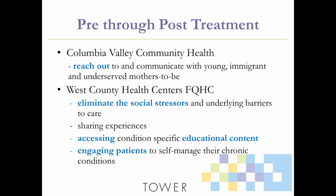Pre through post-treatment here in California, or actually I think Columbia Valley Community Health is up in Washington State. They reach out to and communicate with young immigrant and underserved mothers-to-be using a social networking platform, and the same with West County Healthcare Centers. They're using a social networking platform to eliminate some of the social stressors, the barriers for care, to help these individuals in the community access condition-specific educational content, and also help those patients who need help to manage their chronic conditions.